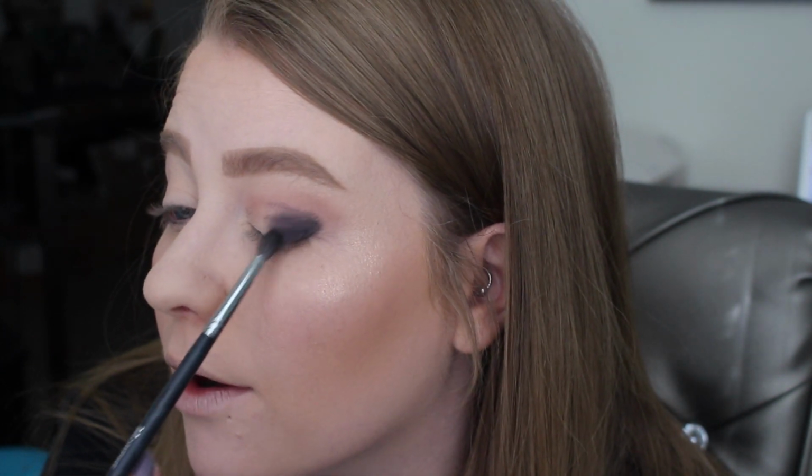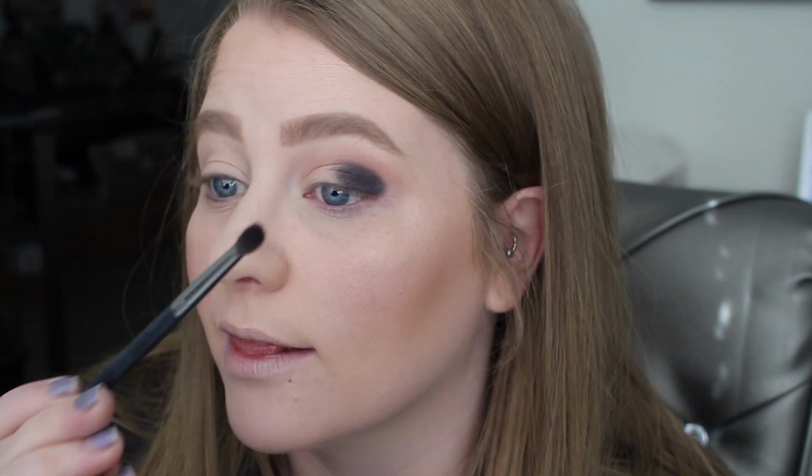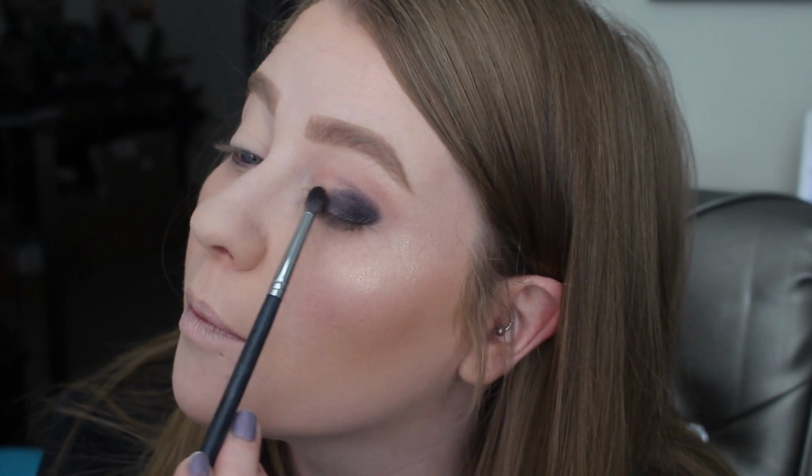So I just do a little bit at a time, really packing on the color. And you could use a packing brush for this, but I like the tip of this because it goes into my crease instead of a flat brush where it's gonna kind of cut it out. I don't know how to explain it. I just prefer this brush to a packing.